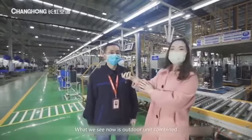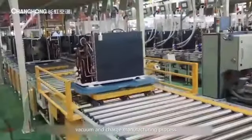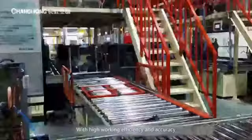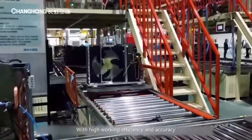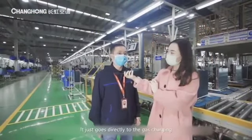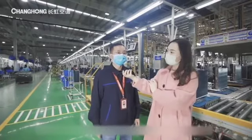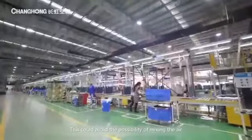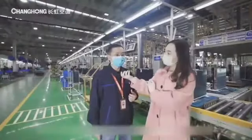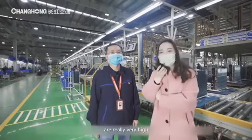What we see now is the outdoor unit combined vacuum and charge manufacturing process. This vacuum is double channel with high working efficiency and accuracy. When the vacuum is done, it goes directly to the gas charging and reduces the middle process. This could avoid the possibility of mixing in air to guarantee the AC quality. The quality requirements of Changhong air conditioners are really very high.